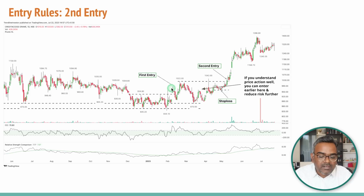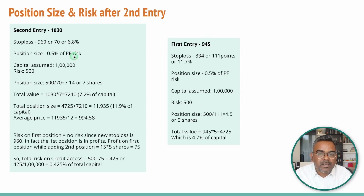Okay, so the first entry was 945. The second entry is around 1030, which is the close over here. So that's the second entry, which is 1030. Now for the second entry, also you need to calculate your position size. So remember, the first entry we took 0.5% risk. Now the second entry also we will take a 0.5% risk, which brings us to a maximum of 1% risk. But net, you will understand slowly that it is not entirely 1%. I'll come to that shortly.